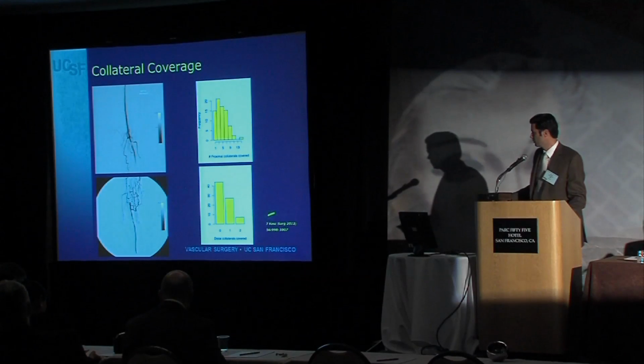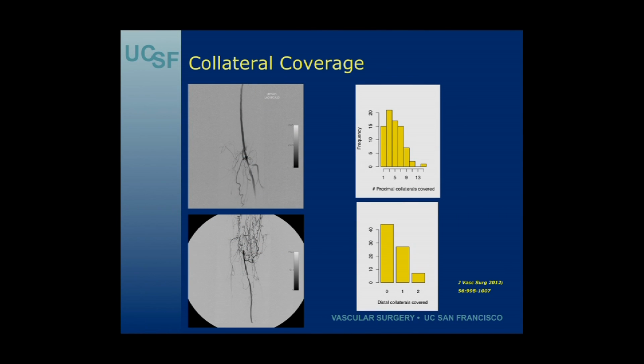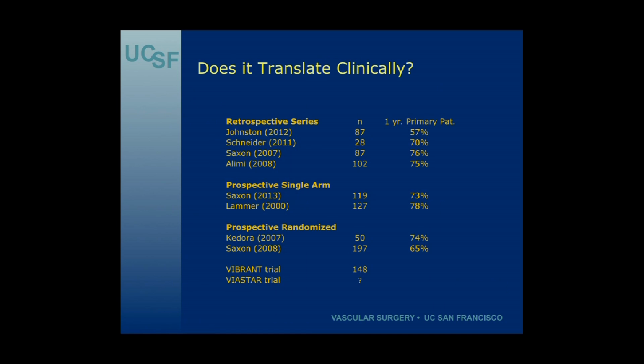And it's not a myth. I mean, we've published this. Dr. Saxon referred to it extensively in his presentation. But if we look at the collaterals that are covered on those angiograms where that data was generated from, actually a fair number of collaterals, both proximal and distal, are covered because the occlusions often occlude back to the level of collateral. Oftentimes, it's difficult to treat these without actually covering up the collaterals. So, Dr. Saxon showed a similar slide.